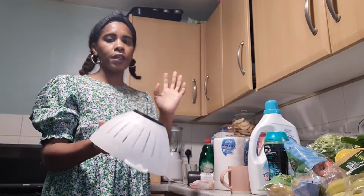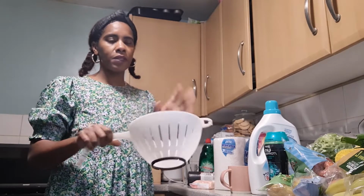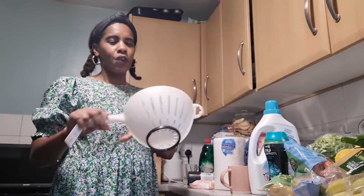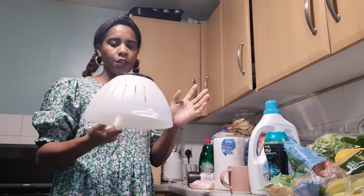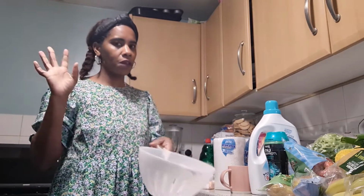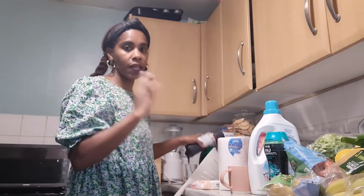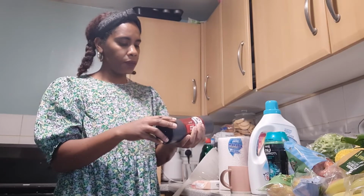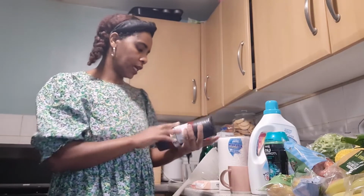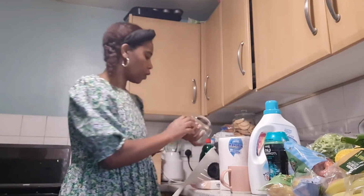So I already have a bigger one. I have a big silver one, but that's more for if I'm draining vegetables, pasta. The other one is for rice. Like if I want to do some fried rice, I drain it in that. So this one, yeah, too much information, but yes, I like to explain myself properly. And I also got this 20 bin bag with tie tops.